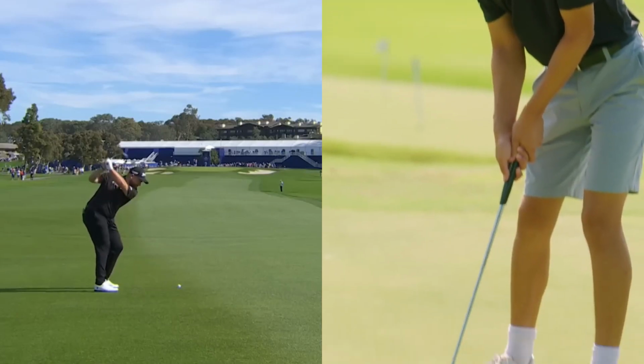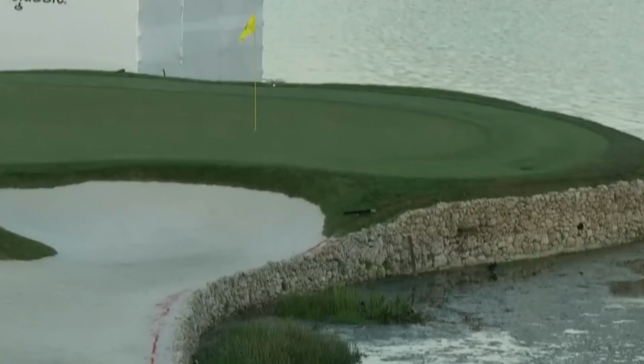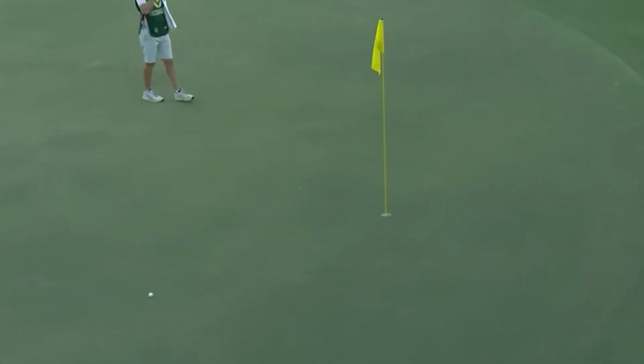Where amateurs chase a feeling, pros chase a system. They know exactly what to think, when to breathe, and how to reset. That's what turns golf from a hobby into an art form.